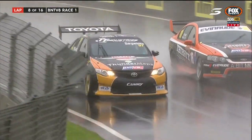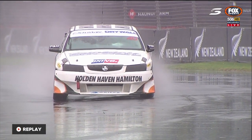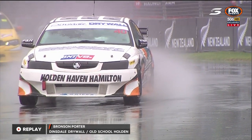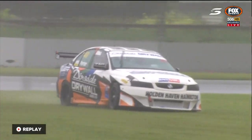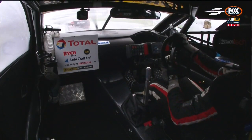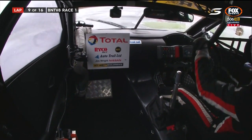Now Bargwanna's into traffic. Driving with a great deal of confidence right now. Jason Bargwanna, more fogging up issues. And that'll be for Bronson Porter in the Dinsdale drywall entry. Unfortunate that the worst amount of fogging for him is right in his line of sight. We can see that little clear V section in the front of the windscreen. Same here. I'd say the reason for the excursion across the grass there for Bronson was purely down to vision. Wasn't sure where to be stopping.